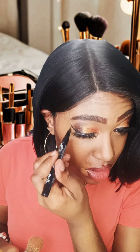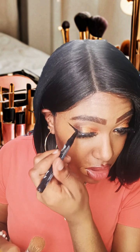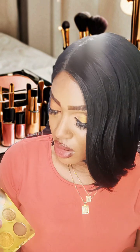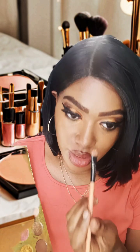And if you do mess up your eyeliner, it's no big deal. Just go back in smoothly and fix it. So that's it. It kind of gives you an edgy look. Then we're going to go around the lip area and do the same exact thing. And I'm probably going to use a little bit of shimmer under my eye. Probably use like a solid color.